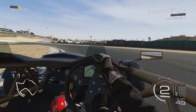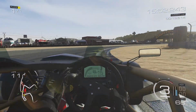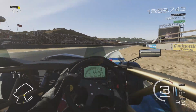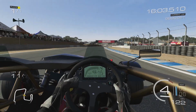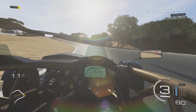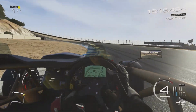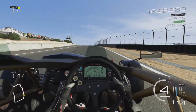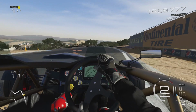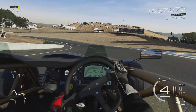Not as good as the last lap there. That was good. That could have been better. Got a bit of oversteer on the exit there. Okay, don't mess this up. Much better. 7/10. We braked a bit early there. Being cautious on the power.